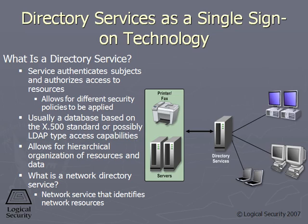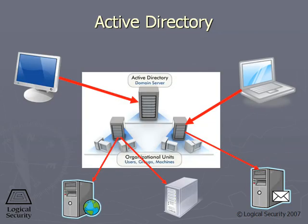So how is it single sign-on? Well, you only have to authenticate to the directory service. You know, Active Directory is one of the most common ones people know. Users authenticate to a domain controller. The actual directory service is called Active Directory. When you send over your credentials, it has a user database with your credentials in it. Once you're authenticated, then it's going to allow you to access other resources. You don't have to log in to access the file server and the print server, everything. It all happens through the directory service.